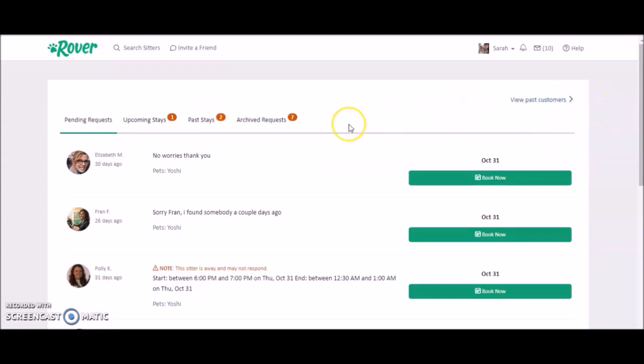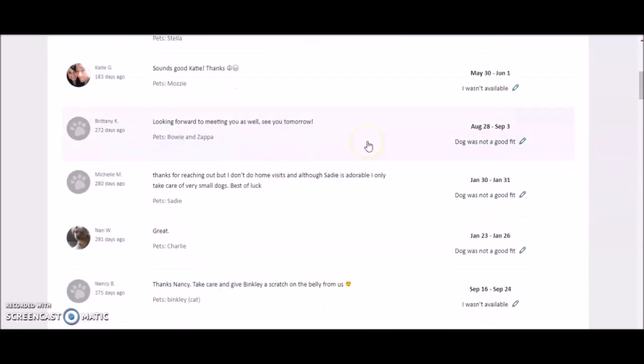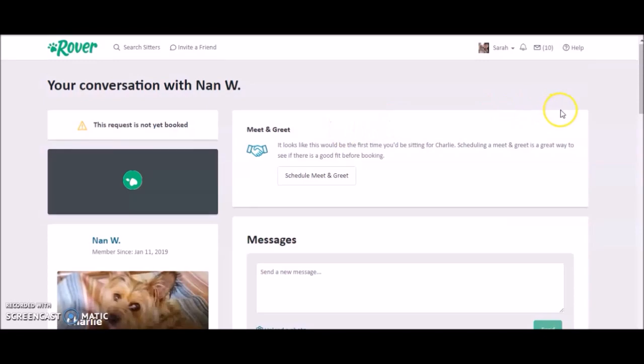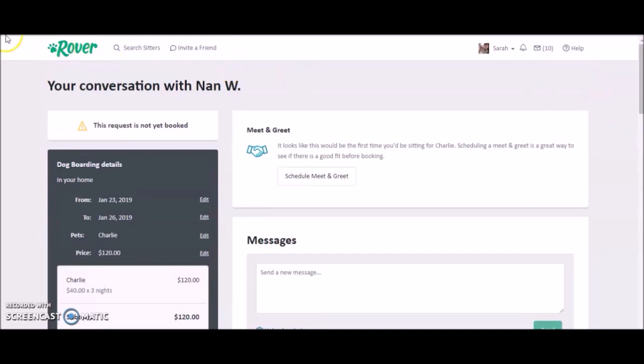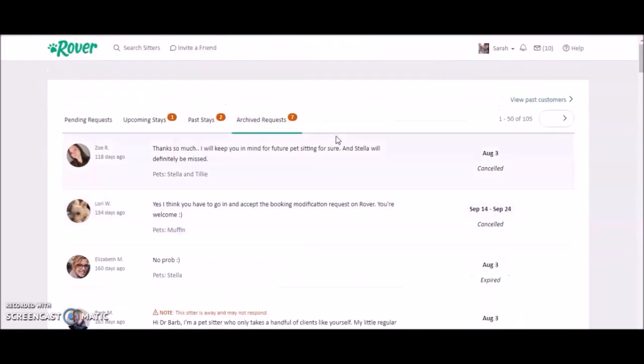When somebody books you, let's see, archived request. When somebody books you, you will get a message that looks like that. Let's go back. If it's not a good fit, you have to hit the archive button to archive it, and then it will go to archived requests. So if someone's not a good fit, I'll just say, oh, thanks for contacting me, sorry, your dog's not a good fit. So that's a little overview of the app that I just wanted to show you.